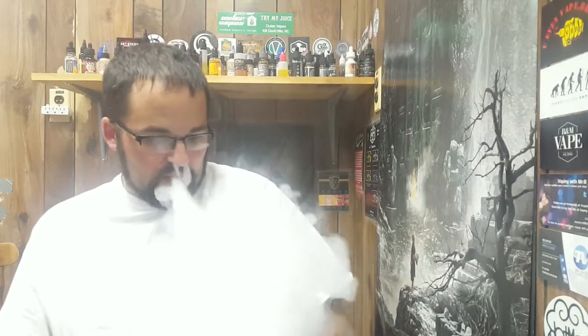It's just got a nice candied strawberry, whipped creamy, slight hint of pastry in there, but overall to me it tastes like a strawberry milkshake, kind of like from McDonald's or something like that. It's really, really good. This one's like my top three out of all 10 of them. I enjoy it very much.